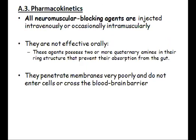Regarding their pharmacokinetics, all neuromuscular blocking agents are given intravenously or occasionally intramuscularly. So usually they are not given orally. Why are neuromuscular blockers not given orally? Because these agents possess two or more quaternary amines in their ring structure, which makes them difficult to be absorbed from the gut. So they penetrate the membrane very poorly.